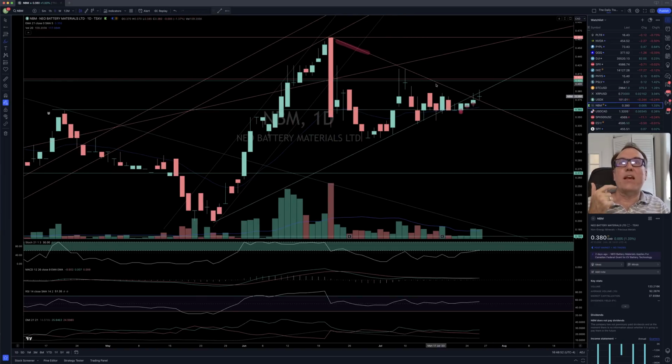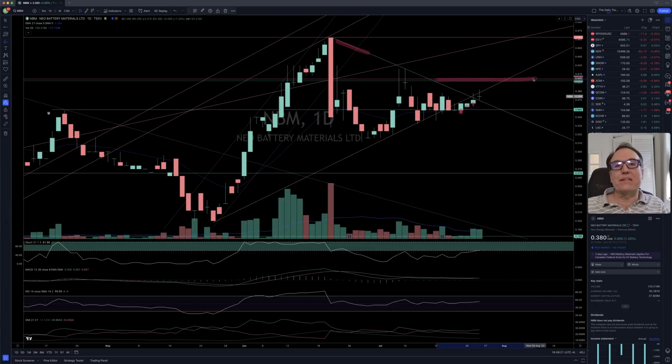Neo battery material, we have stochastic over 60. That's fantastic. And we have broken our downward seller resistance right here. So this is now buyer support. I still would not touch this before we break 40 cents and a half.